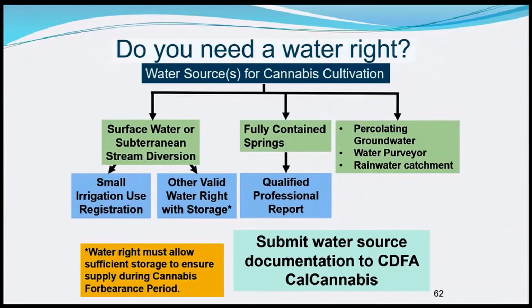Other valid water rights refers to pre-1914 rights or other appropriate water rights. The key feature is that they must have irrigation listed as a use, and it also allows for storage. That other valid water right must have enough storage to satisfy the cannabis irrigation needs during the forbearance period, which is April 1st to October 31st.